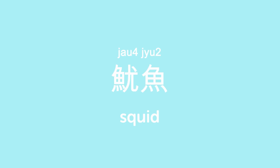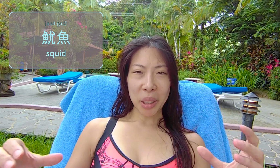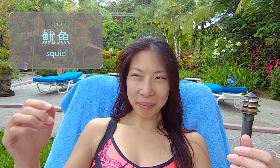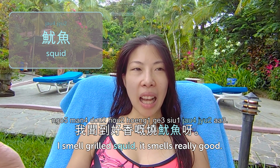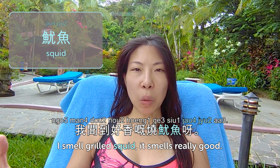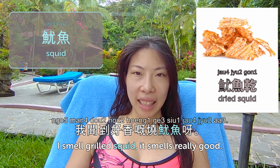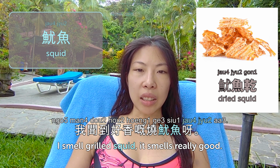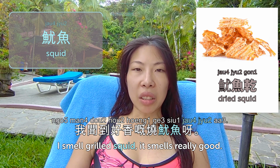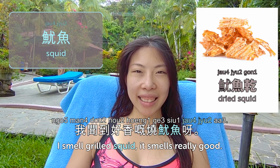Squid, 魷魚. The most I know about squid is grilled squid. They are delicious. 燒魷魚，我聞到好香嘅燒魷魚啊. I smell grilled squid. It smells really good. And one of the snacks in Hong Kong is 魷魚乾. 魷魚乾, it's a dried squid. It's grilled and then dried, so it's pretty good. You should try it when you have a chance.